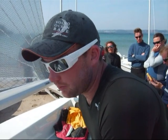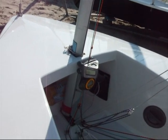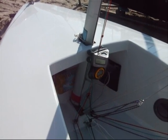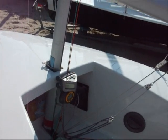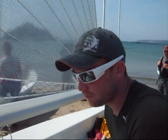How about your mast setup? Have you adjusted the mast rake at all this week from standard? I keep my rake and the whole settings all the same throughout the wind range. I see it's not quite at the front of the bow. What sort of measurement is that? That measurement's about 3065.